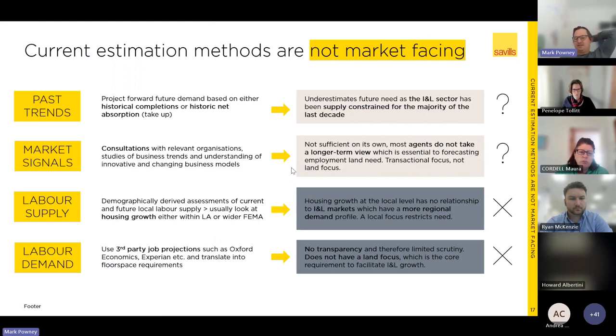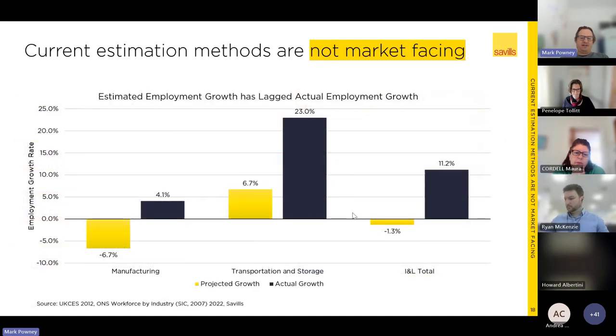they're not market facing. The main ones is we just project from past trends, or we just look at statistical models like Experian and all these others and basically translate job growth into future needs. It doesn't really get under the bonnet of what the market is telling us. There are no market signals really enshrined in this, not in terms of the future demand estimates anyway. And this is a bit of an example. This was from a major UK government think tank.